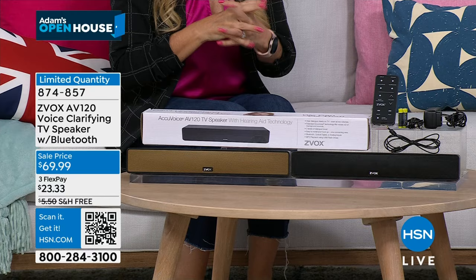And I always feel this heavy weight to do it justice, because HSN is on 24 hours a day, there's always something great to see. But obviously some things carry a little bit heavier weight in terms of just what they can do for you. I do not want anybody watching to think that this is a sound bar. That is underselling this so dramatically. It is a sound bar, but it has patented hearing aid technology. No other system has it. It genuinely lifts the voices out of what you are watching.